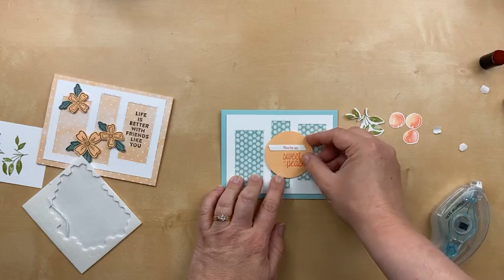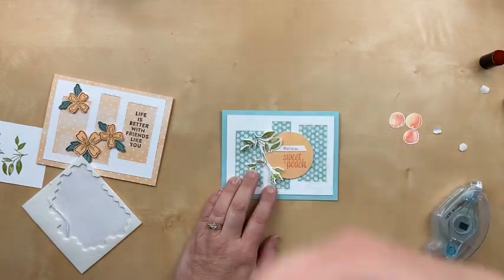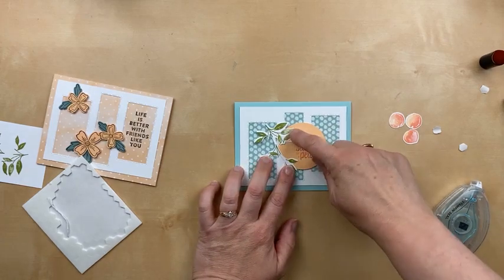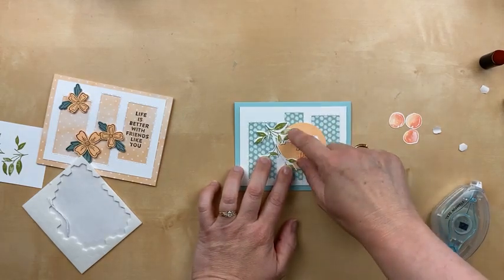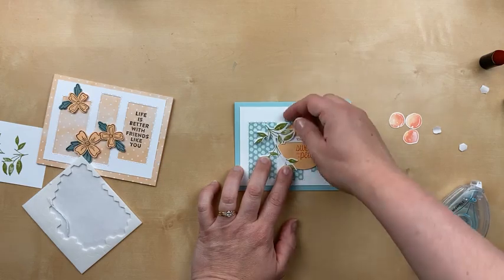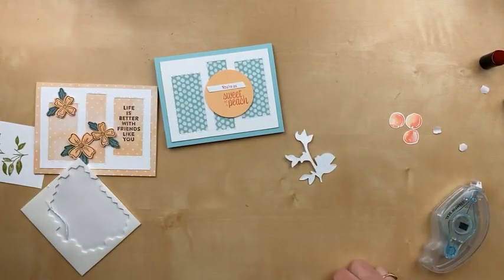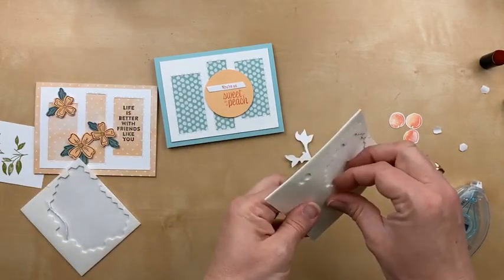And our branch, I'm kind of looking to see, some of this is going to overlap the circle. And so I don't need to add another Stampin' Dimensional there. So I want to keep my Stampin' Dimensionals on the top and on the sides. And this is a really narrow die cut. So I'm going to grab my mini Stampin' Dimensionals.